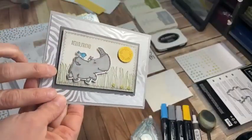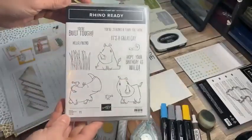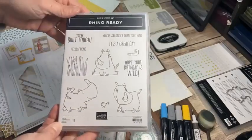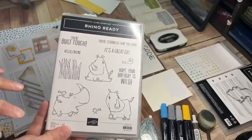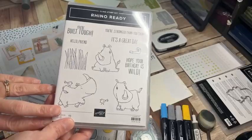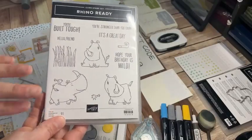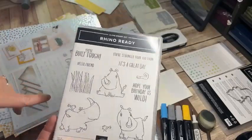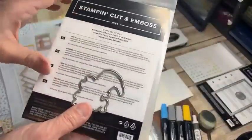So you can see these cute rhinos. They come with dies. This is a stamp set. So usually I refer to a catalog, where to find things. So I'm a little bit lost, having to do this because these products will not be featured in catalogs. They are standalone, and you just go to my website or Stampin' Up's website and you will see online exclusive. Click on those, and then you'll see this cute stamp set here called Rhino Ready. And then they've got coordinating dies, Rhino Ready dies.